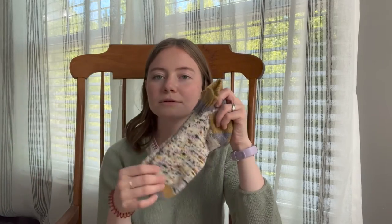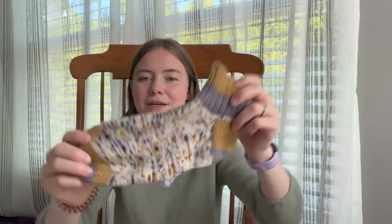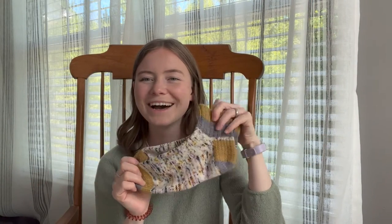But okay, my third pair, January, February, March. My March pair was a... Oh yeah, they're these. These are shorties. Cute. I love them. This is a free pattern by Summer Lee Knits. It's the Weekend Shorty sock. Wow, these were so fast.